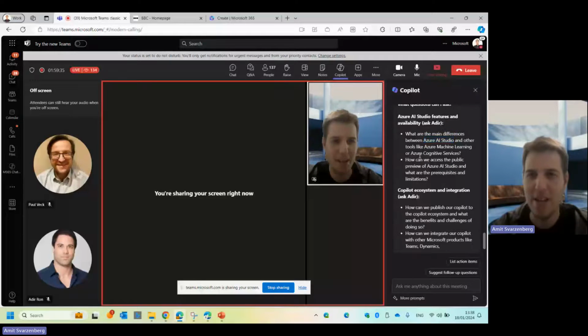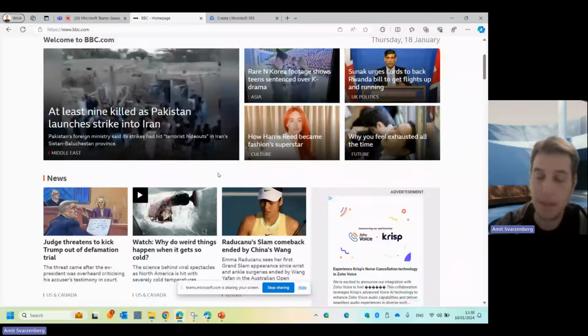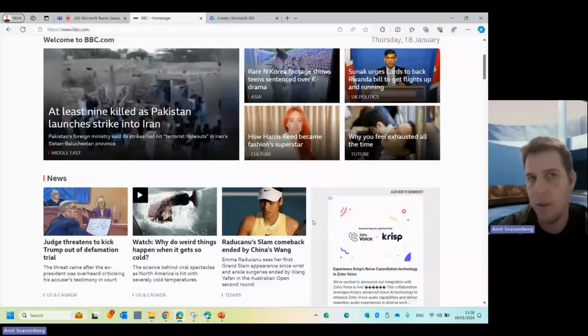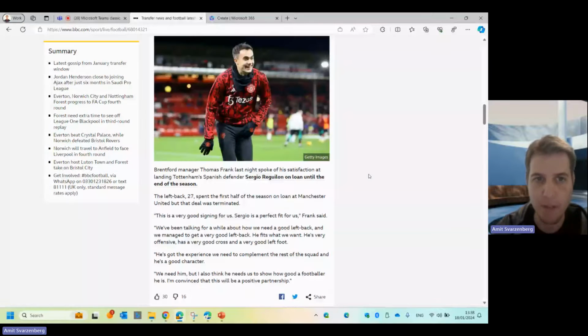And so let's go on and see how browsing has changed, for example. I can go to the BBC website, and we know that ChatGPT has knowledge up until 6 months ago, and they updated it recently, but it's not updated for what's happened today. So we need to use RAG, as Adir said, retrieval augmented generation. So let's go to something that happened today. We have the transfer update and football update, and I don't have the time to read all of those updates because I'm in the middle of a meeting.